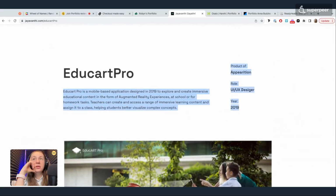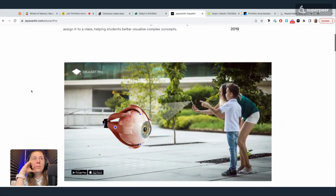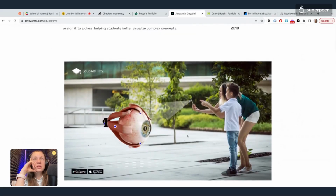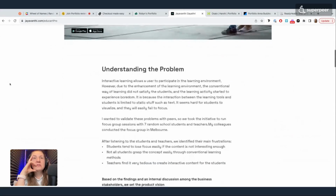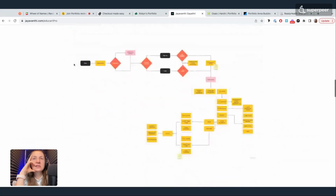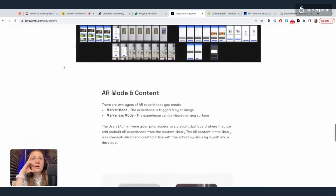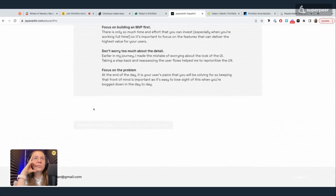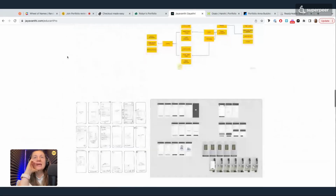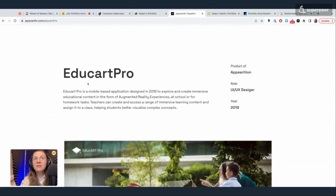Augmented reality, pretty cool. I would love to see not this educational, marketing-style banner, but definitely your end product results. I'm missing understanding the problem here, a lot of text, outputs. Am I learning something? Nope. And again, weird accessibility. You seem to be a good designer. You seem to have very strong impressions and a very nice idea about layouts, and it gives me very high hope.